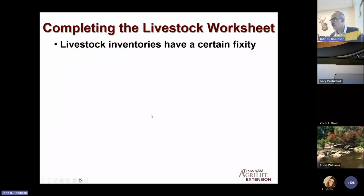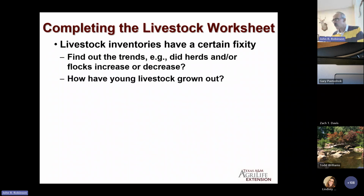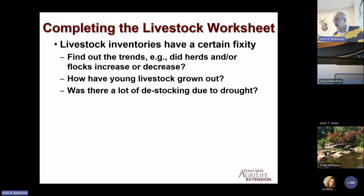Let me just say a few general words about livestock. Unlike crops, if you have an inventory of cows in your county, that tends to hang around. It doesn't change as fast as crop acreages, which can fluctuate a whole lot more than livestock inventories. So they're a little bit more fixed. So again, if you're new to the county and you're trying to find out about the ag that's there, you can try to understand the trends in livestock. And if you've got poultry or cattle or whatever, are the flocks increasing or decreasing? What's happening to those cohorts? Has there been a destocking due to drought?